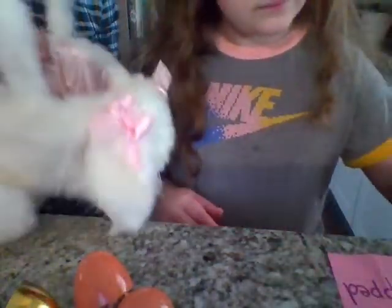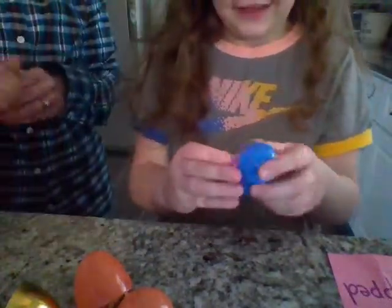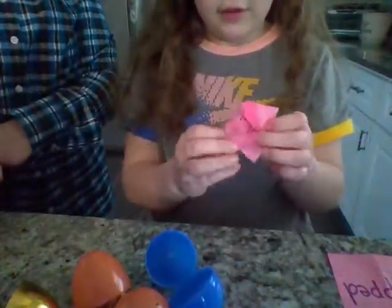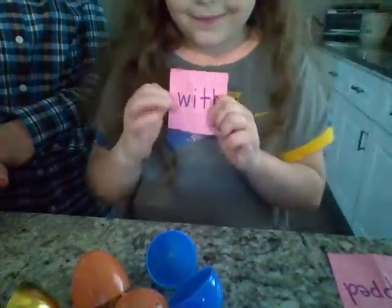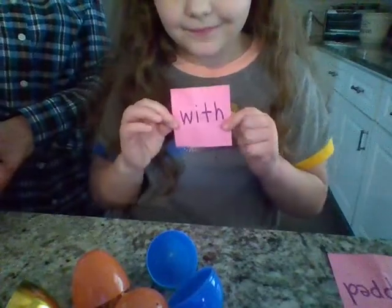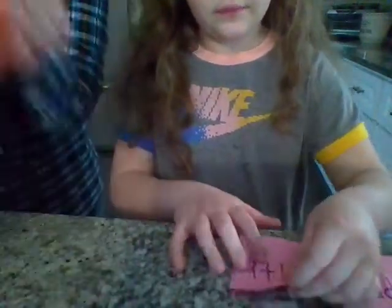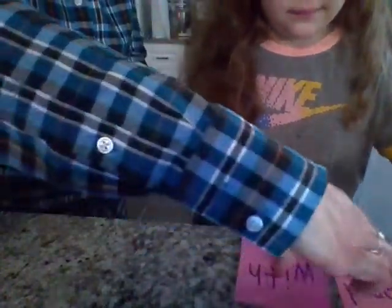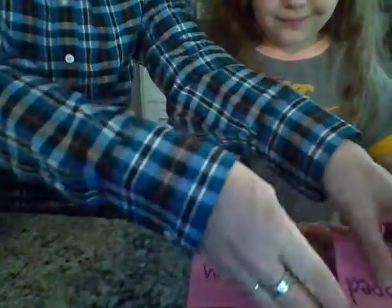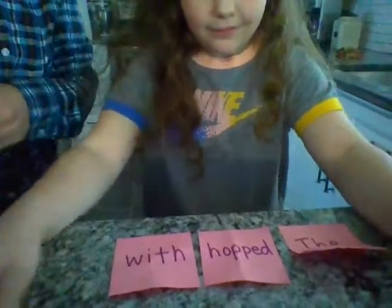Okay. You're going to reach in, any color. Like this one. Okay. Looks like it's with. With, the word is with, and we know that, boys and girls, because it is one of our popcorn words. I'm gonna move the eggs. Put that down. But you know what, Lainey? I was just thinking it should be this way because they're not gonna be able to see it. It's backwards to us. It should be like this. We're gonna all fix it later.